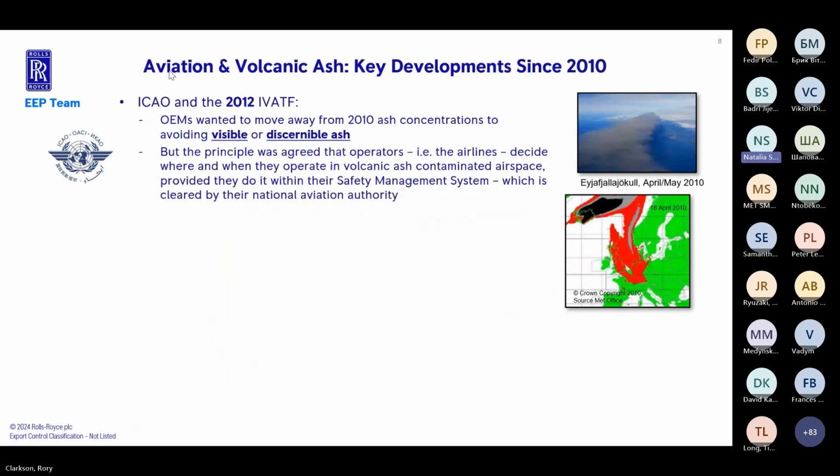Right. Quick slide on the key points that have occurred really since the AIA events of 2010. There was the International Volcanic Ash Task Force that ran for 2 years from 2010 to 2012. The two key outputs, there were many outputs, but the two key ones I focus on are the general agreement, although I think it was a bit of a fudge, but we can have a lot of discussion about this, the principle that rather than avoiding a concentration of ash, we would encourage people, and it is only a recommendation, we would recommend that people avoid visible or discernible ash.